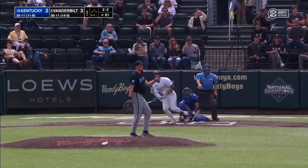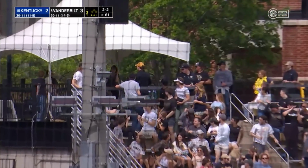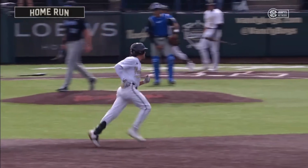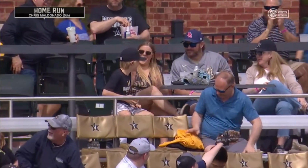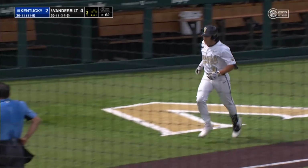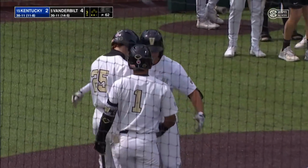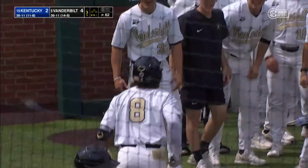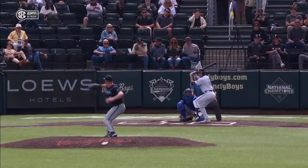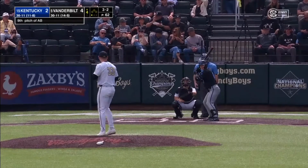2-2 with 2 outs. Another long drive. It was first Austin, now it's Maldonado to the landing in left. It's 4-2 Commodores. An absolute no-doubter. And how about these 2 Vanderbilt true freshmen back-to-back after Kentucky ties it up. 2 quick outs to start the inning. But R.J. Austin and Chris Maldonado with absolute blasts here at Hawkins Field. And not many people sitting down right now to work it back to 3-2.